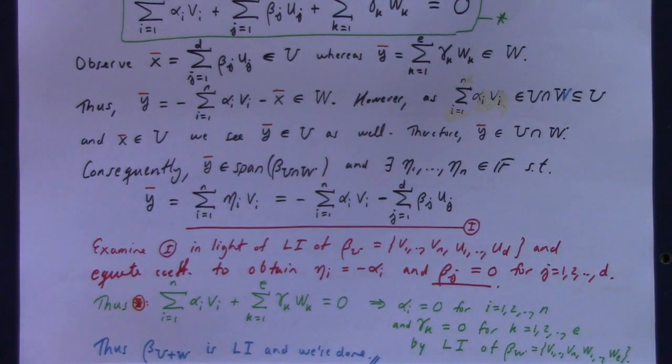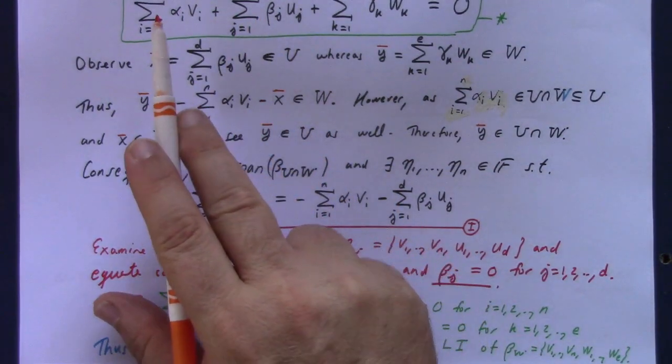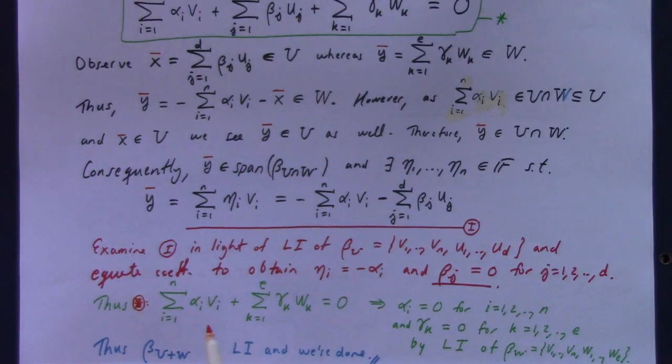So, going back to star once more, since the beta j's are 0, it just leaves us with that and that, which gives us that this linear combination is 0. But hey, that's a linear combination in the beta w basis, because remember, the w basis is formed with the v's and the w's. So this is a linear combination of elements of beta sub w equal to 0, which by linear independence of the beta w basis gives us 0 coefficients, alphas and gammas, all zeros.